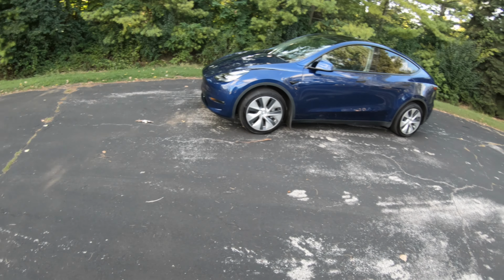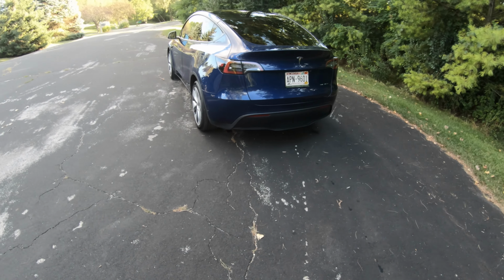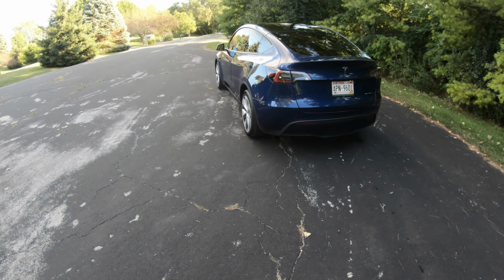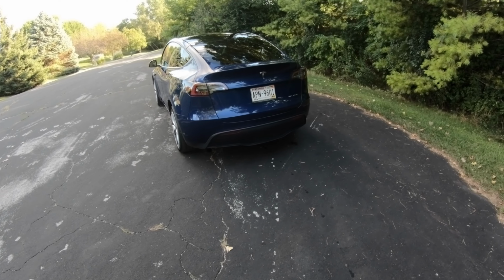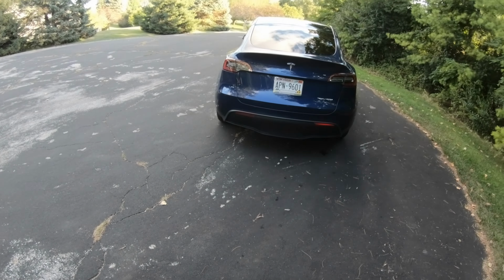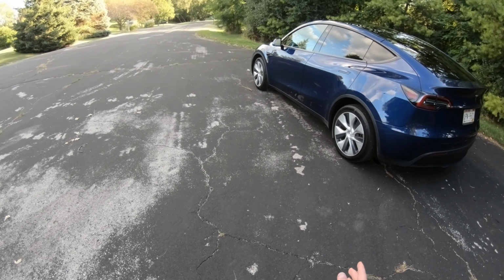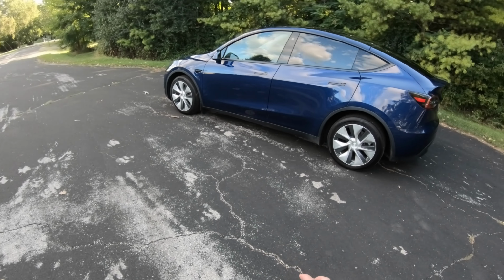So starting here, we need to remember that the Tesla Model Y and the previous generation Model 3 shared 75% of their parts. That being said, we should expect the Tesla Model Y Juniper will look just like the Model 3, but in this SUV form. It looks like we're going to have a redesigned rear with a light bar going across instead of the regular, detached taillights here.